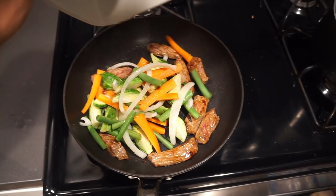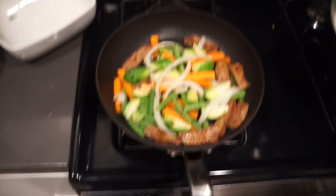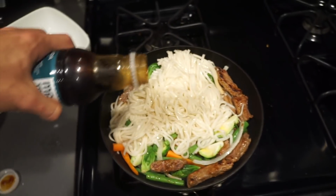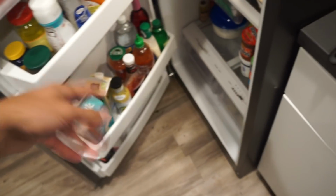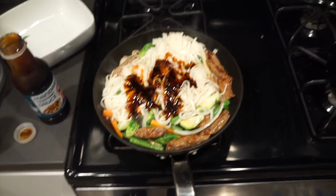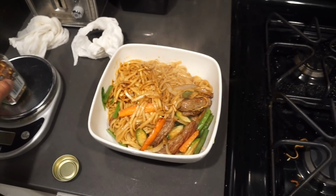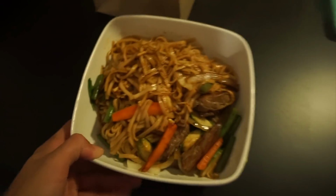Almost done. There we go. We are going to throw on a little bit of the Mandarin teriyaki sauce. Just like that. A little bit of sriracha. I'm not a big spice guy, so this will just need a little bit, and that's all. And we're gonna stir this up, and it'll be a stir fry. A little bit of red chili flakes to top it off, and there we go. This is one freaking big meal right here.